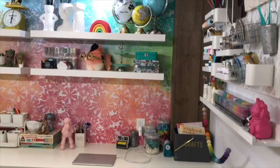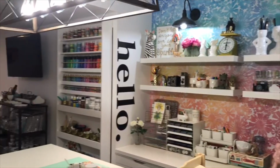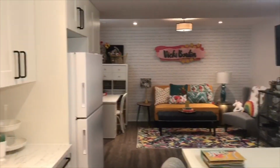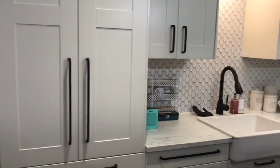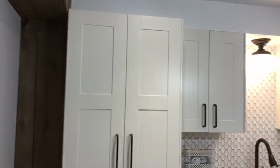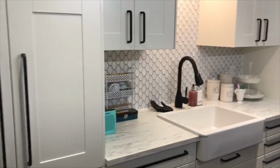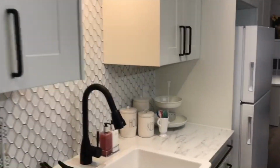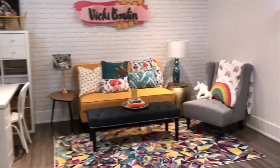Here we go. So I'm just going to give you a little overview of my space. This started out as a storage room in our basement, and I kind of sketched out what I wanted because this is my job, so I'm in this room all the time. So I decided to make this space my creating space. So let me just give you an idea of what's going on in here. So let's start. I'm going to walk towards the end and we'll enter back into this space.